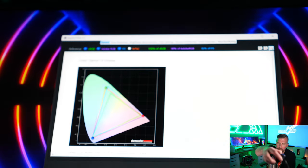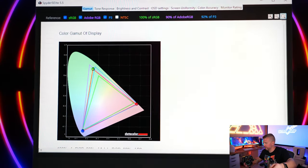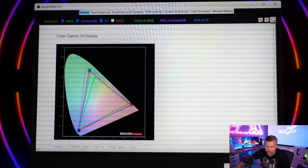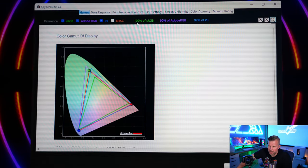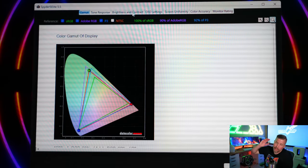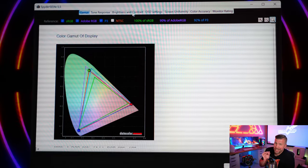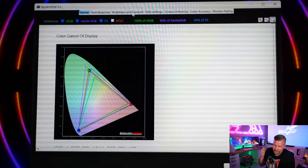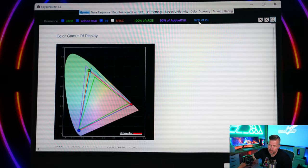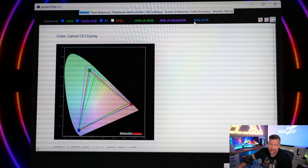All right. So our color gamut is a lot better now that we turned off HDR. You can see we got 100% of the sRGB, 90% of Adobe RGB, 92% of the P3 color gamut. And like I usually say every time with the Spyder 5 Elite, this is actually underrepresenting what the display really is because of the Spyder 5 Elite's limitations. With another display checker, I think we'd be pushing over 95%, at least in the P3 color gamut, and probably Adobe RGB as well. Potentially even all the way up to like 99 or 100% coverage.